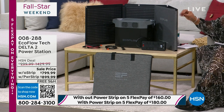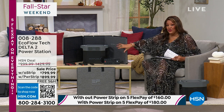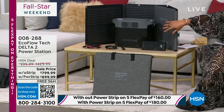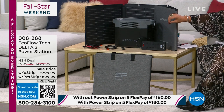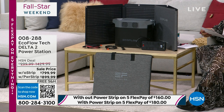You have two ways to pay for it. So you can do 5 Flex Pay so that you spread your payments over 5 months. So if you get the biggest bundle home on FlexPay, it will be $180 over 5 months. You can use any credit card, debit card, or PayPal. Now, if you want our VIP plan, that's for all of our VIP HSN card holders, or you can have a QVC card. You can spread your payments out over 18 months, and you can get this biggest bundle home for $49.99. It's all free shipping.